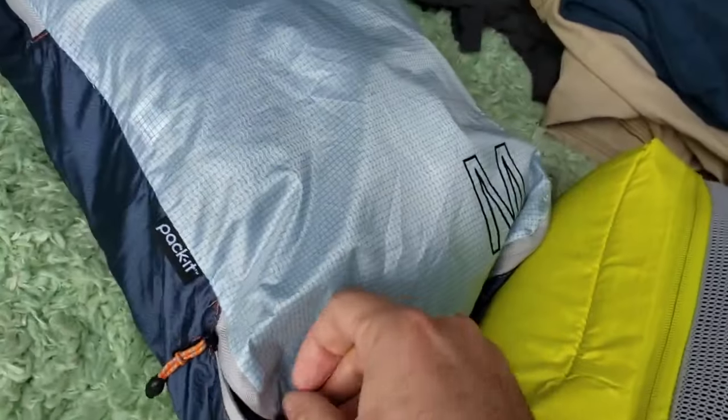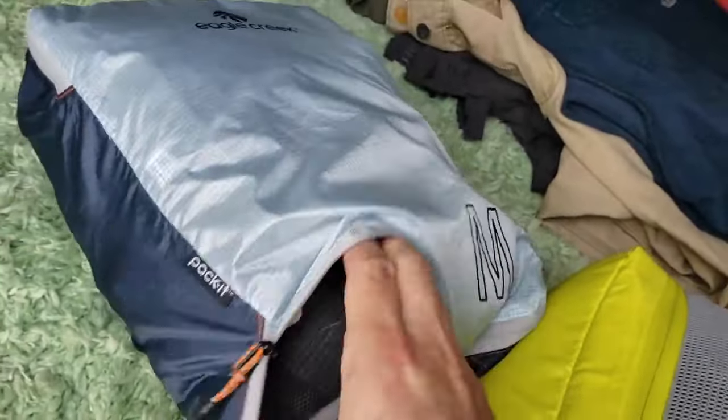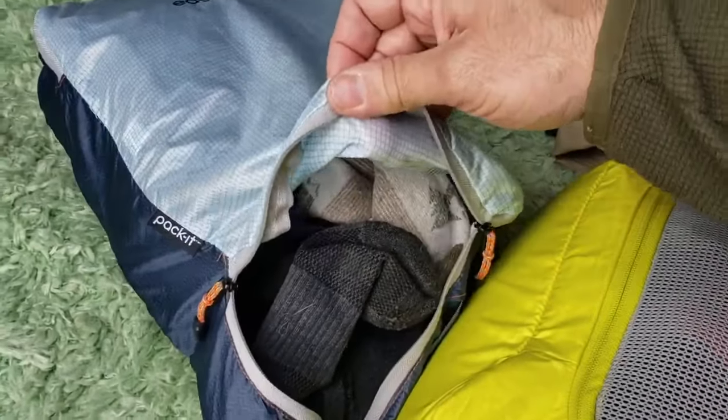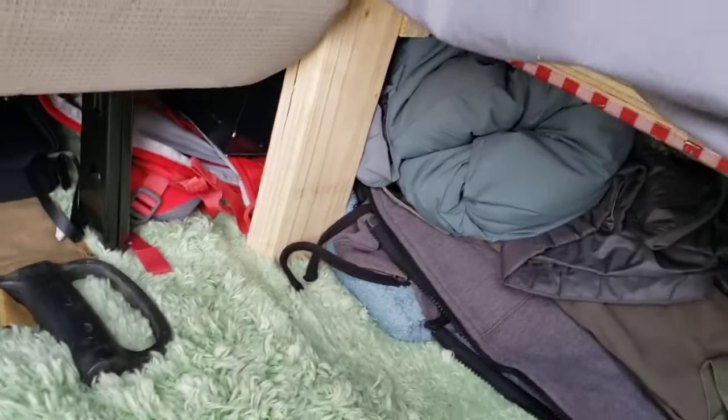And then in here, this is just a packing cube that I used to travel. When I travel internationally, I just keep my clothes in here. I have more shirts than I would travel with internationally, obviously, but then in here, just socks and underwear. All the socks and underwear I own are in this little packing cube. And just a couple sweatshirts and a jacket are back there.